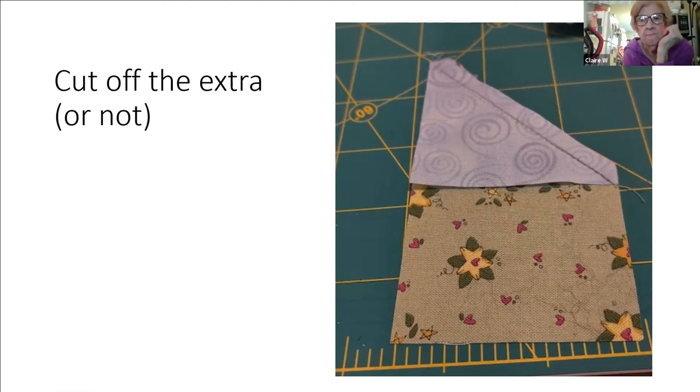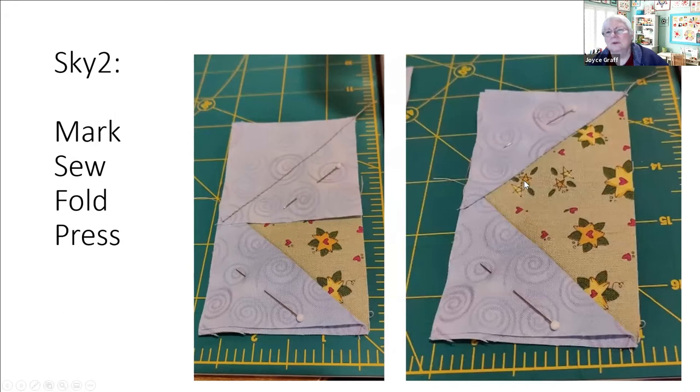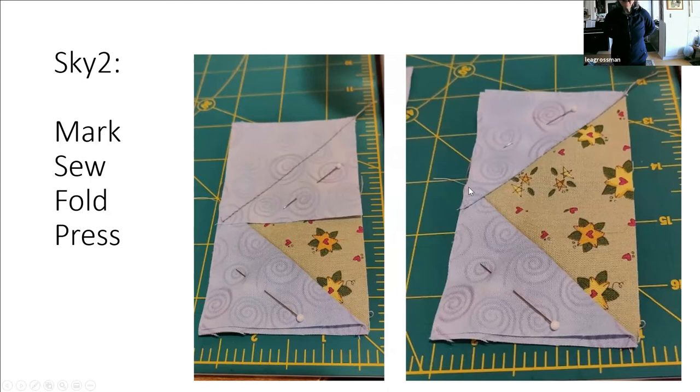All right, so now that we have it pressed, we put the second one on top and draw that same line. We have our overlap here, which is a good thing. And we can turn it and press it. Wow, beautiful. And I like the swirls, like all different patterns like that.